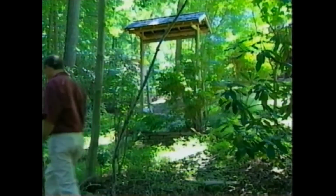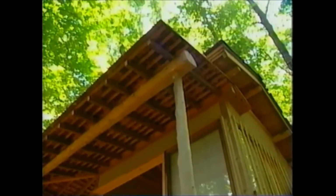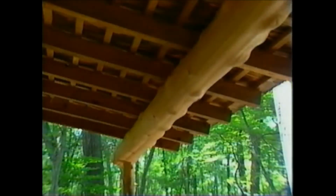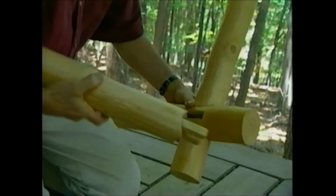Marilyn's tea house is the creation of Peter Wexler, a woodworker who specializes in Japanese architecture. I was trying to get the feeling of the traditional tea houses, but adapted to Western materials and also what it was actually going to be used for. The posts are Eastern white cedar that I peeled, and then I have some Port Orford cedar. I try to do it as traditionally as possible, in other words, using joinery rather than nails or bolts or anything like that.